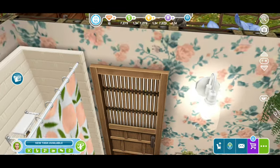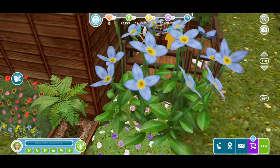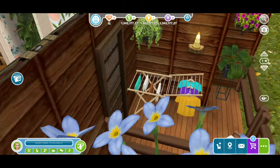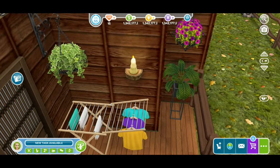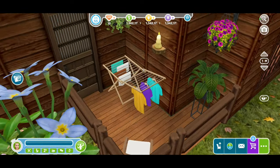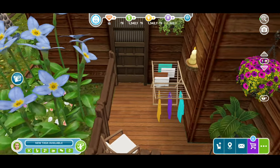Then last but not least, we have a nice cute cozy space out here. So again, with the landscaping in the back here, we do have some gorgeous plants. And over here we have the little section where she would come and hang her clothes. And I did go ahead and add a little seat there, just for the sake of it. But in reality, I wanted this space to feel like somewhere you can come outside, and even though you're just doing laundry, you're still able to get fresh air and be one with nature. So that was the overall goal for this.